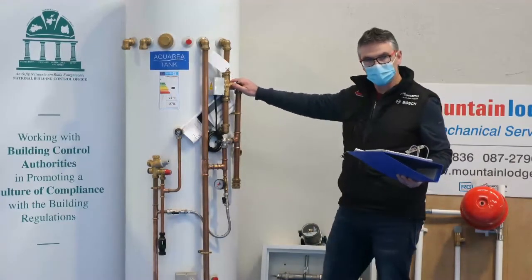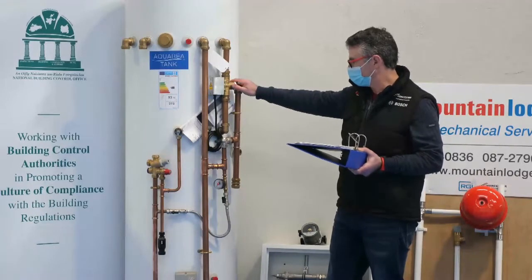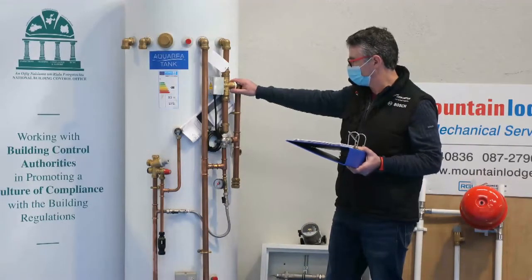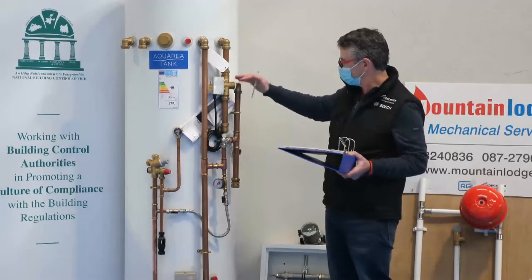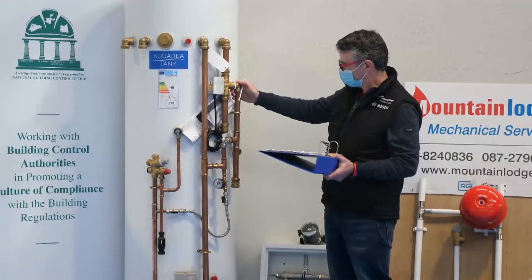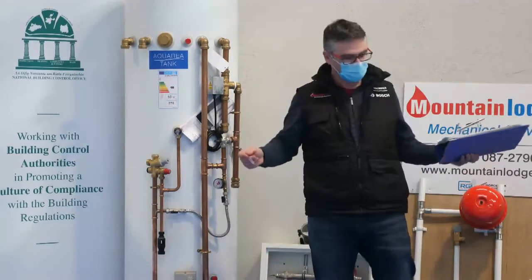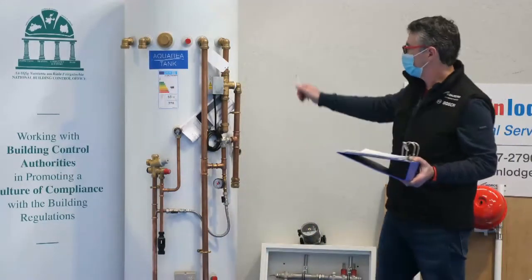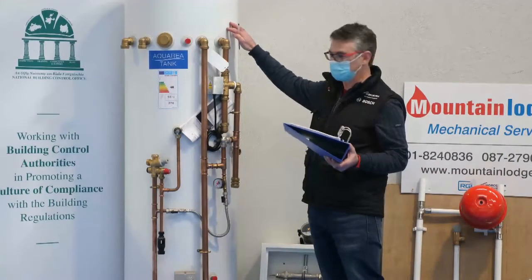All heat pumps like to heat the domestic hot water first. They bring that up to a slightly higher temperature than their central heating water would be. So there's a 3-port valve here, and that will determine whether the heated water coming from here goes to the domestic hot water or goes to a stored buffer and in turn off to your central heating.